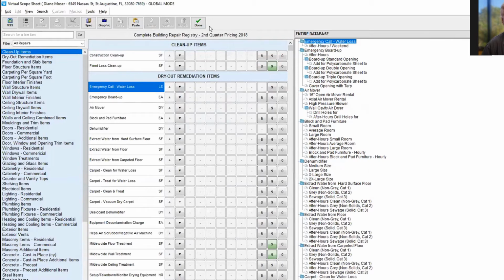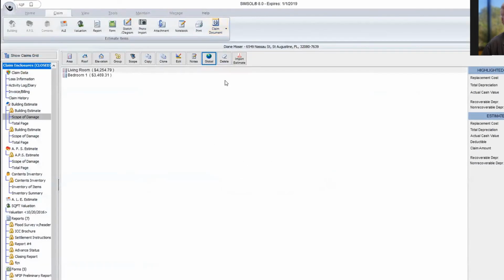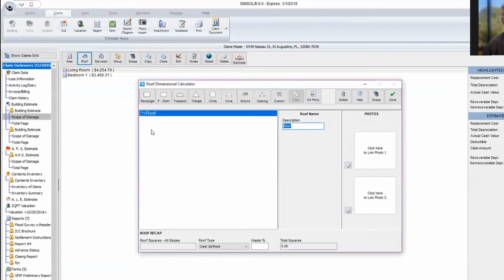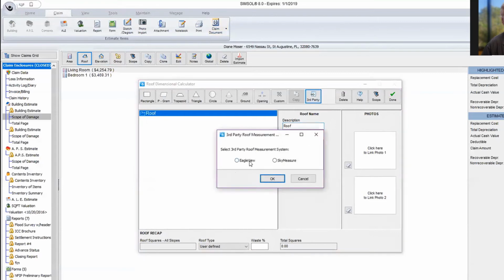Okay. I'm going to get out of that for right now. And remember that we do have some third-party tools we can import. For example, in our roofs, if you're doing wind claims on deployment, remember our third party, we can do Eagle View and Sky Measure. I'm not really going to do it at this juncture.